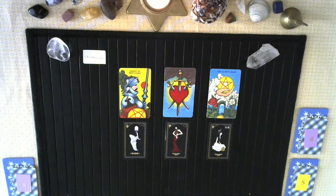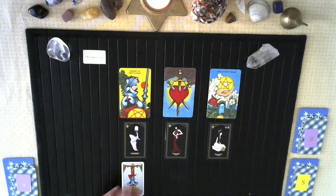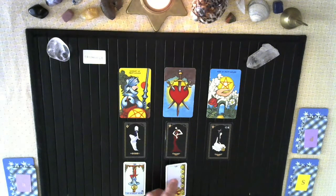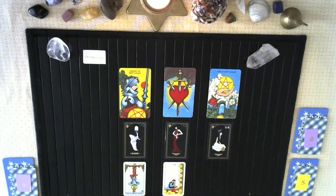So let's move on and see what else is next. We have the Hanged Man. Then we have the Eight of Pentacles. And then we have the Star.